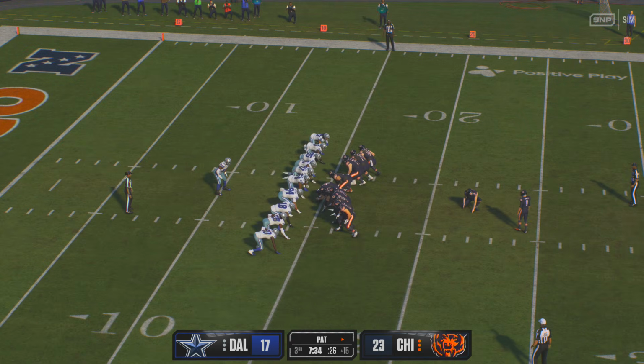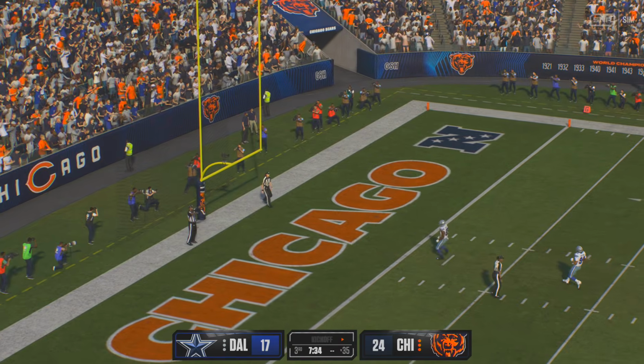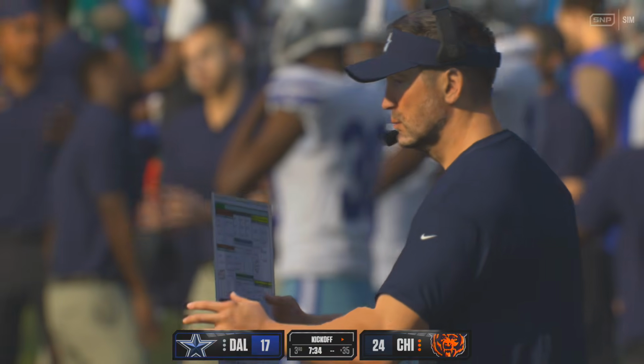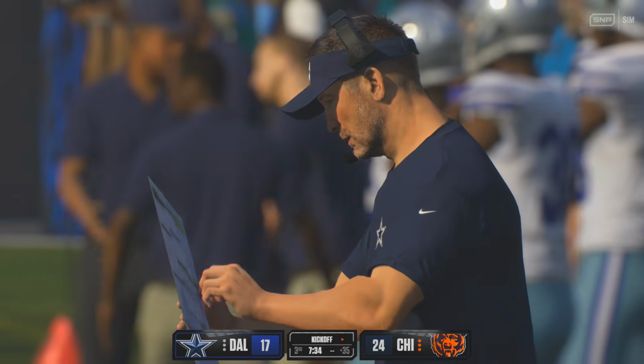Santos now to add the PAT. And they will take a 7-point lead now. Makes the score Bears 24. So that drive, 12 plays in length. Okay, Scott, thank you. And this one's still anybody's game.